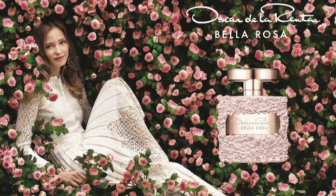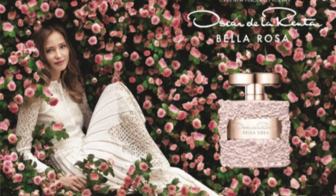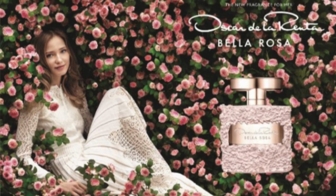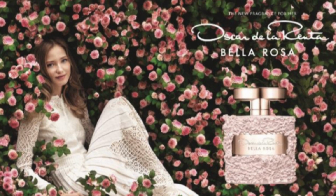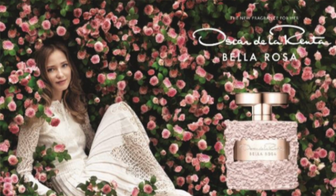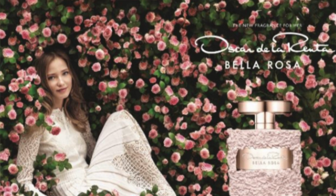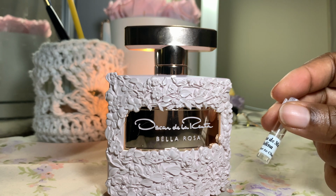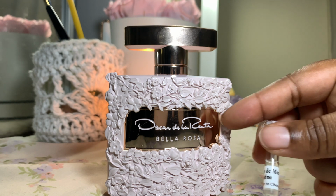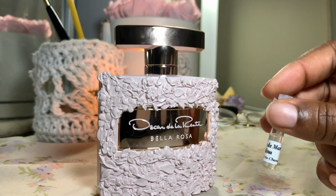Very nice. Bella Rosa is sometimes compared to Delina. I've heard some people say that Delina reminds them of Bella Rosa. I don't get that. I think that these are two very, very different perfumes. This is not a dupe. Bella Rosa is not a dupe for Delina. Their bottles may look very similar, but that's where the similarities end.